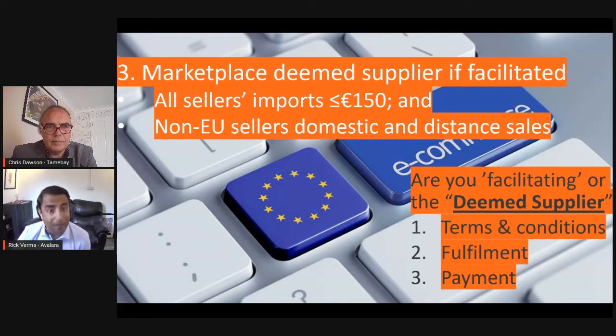In effect, when that happens, the international seller has to first sell the goods to the facilitating marketplace without VAT, so it's a B2B exempt transaction. And then the marketplace has to sell the goods to the consumer with the local EU VAT rate applied. The second, for non-EU sellers only, so sellers from the US, UK, or China, is if the goods were already in the EU at the time of sale, so fulfillment centers, effectively, then a marketplace is responsible for those as well.